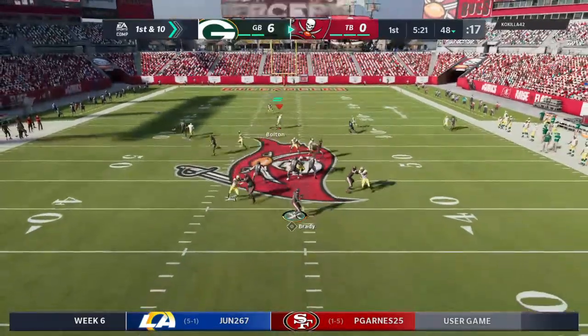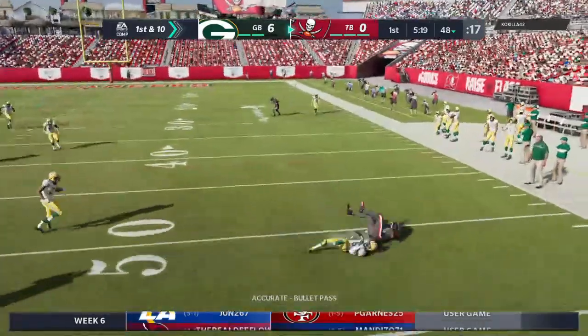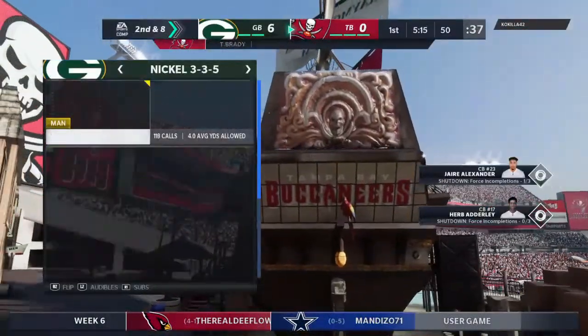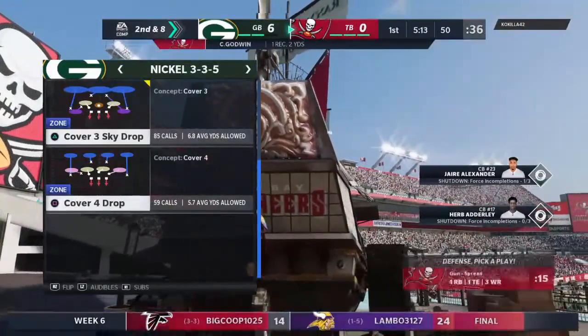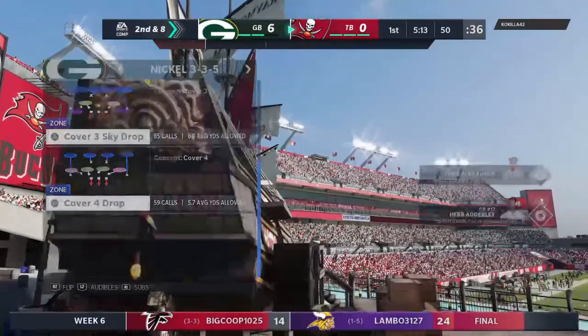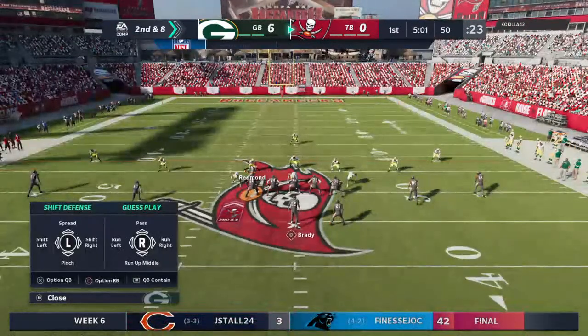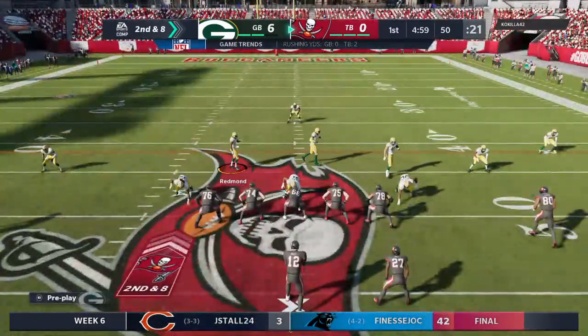So after the INT, it's Brady looking for Godwin, and he's got him complete. He's down right around midfield after a gain of 2, maybe 3. That catch is good for only a couple. So 2nd and 8 here after the pass play for 2 yards on first down.